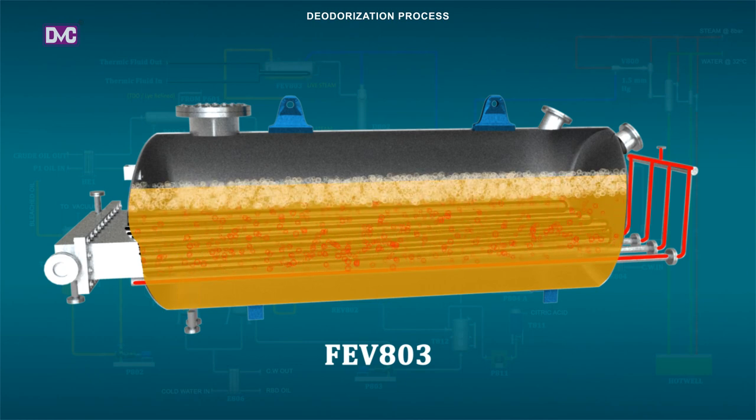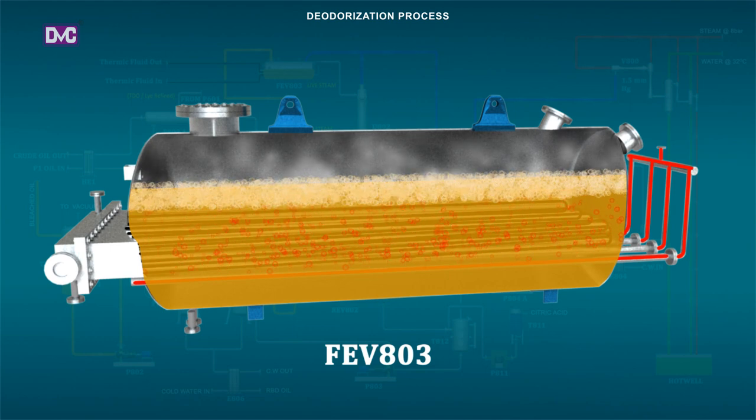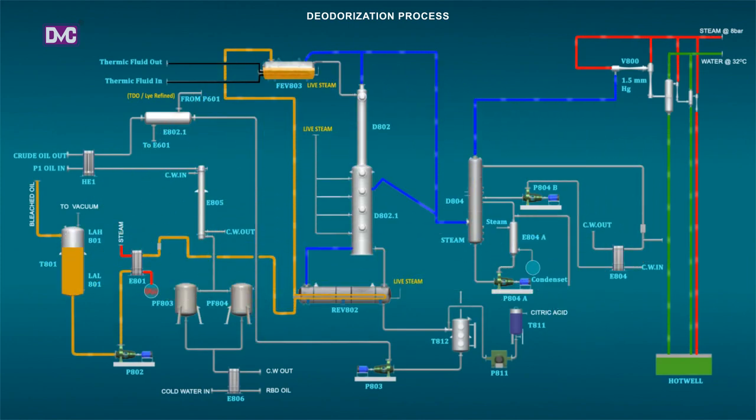Heating of the oil to an elevated temperature is done by hot media, either by thermal oil in circulation or high pressure steam of 80 bar. The temperature of the product is controlled by temperature control loop TIC803.